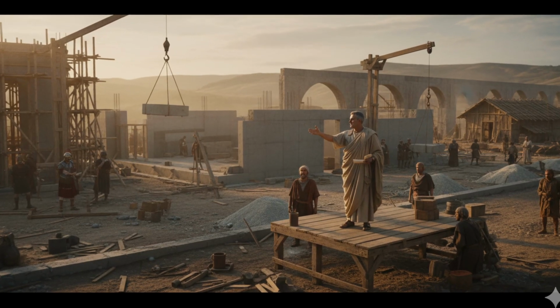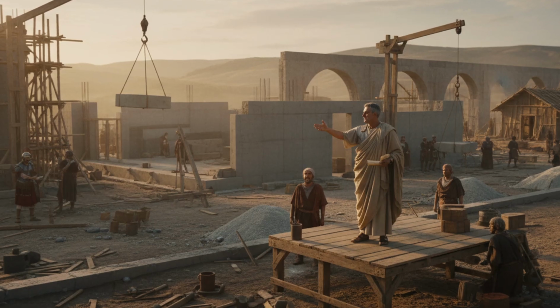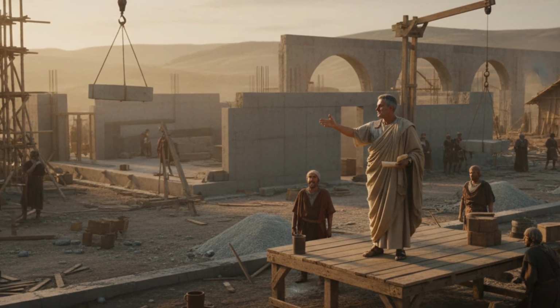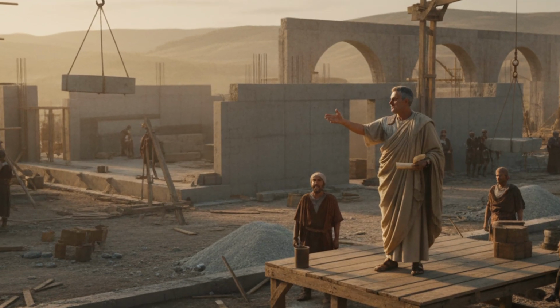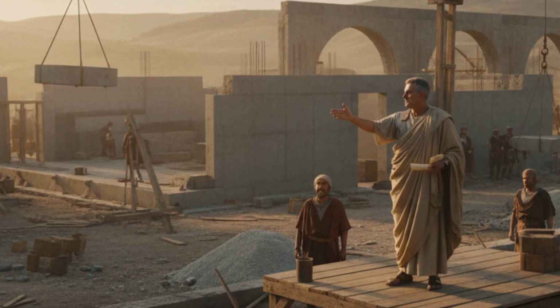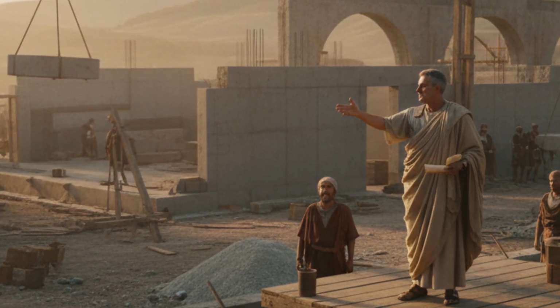Soft power and the architecture of assimilation. The conquest of territory was only the first phase of Roman strategy. The ultimate goal was the integration of the conquered people into the empire. Concrete played a pivotal role in this soft power strategy by facilitating the rapid urbanization of the provinces.